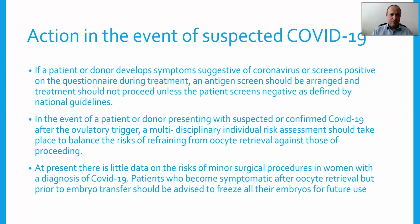And we also said that at present there's little data on the risk of minor surgical procedures in women with a diagnosis of COVID-19. And patients who become symptomatic after egg collection, provided there's no risk as I just described, should be advised to freeze all their embryos for future use.